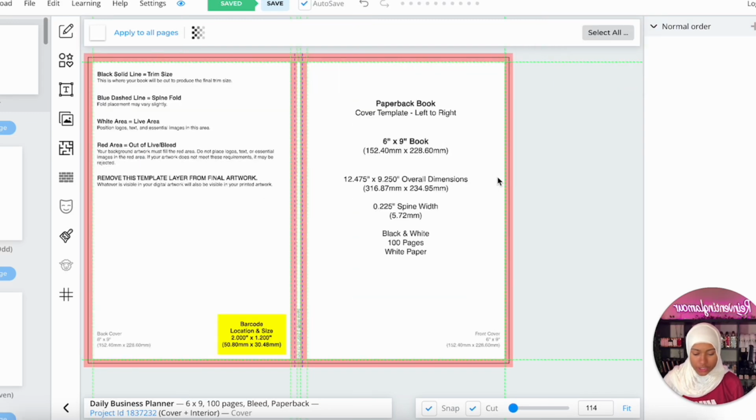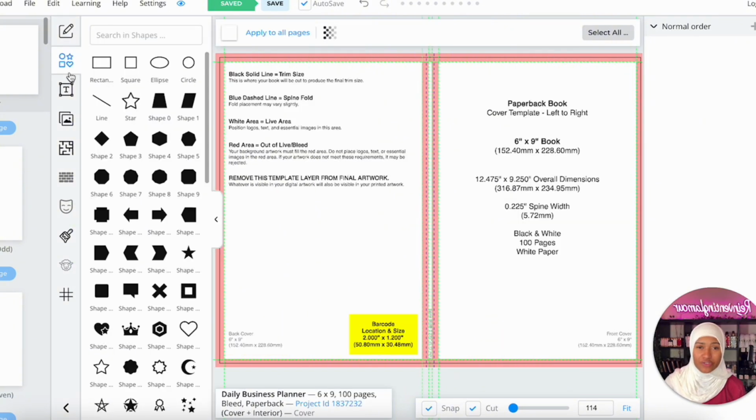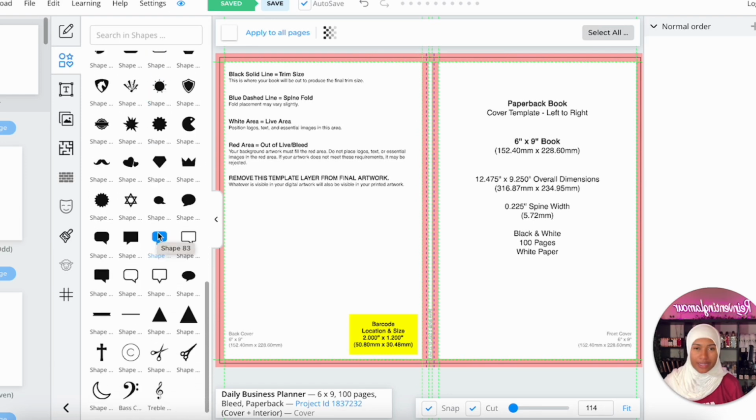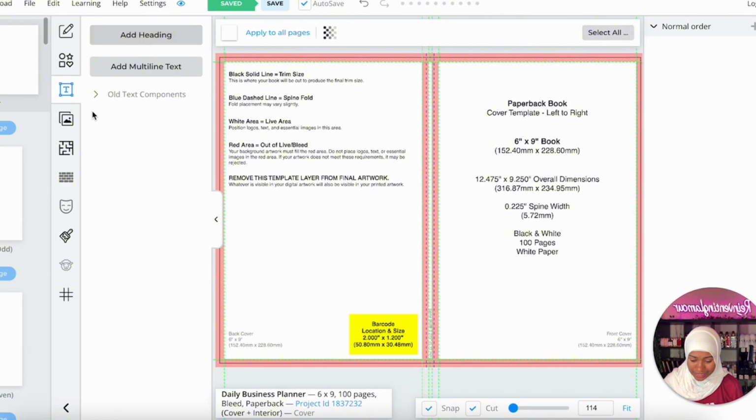Okay, you guys, so as you can see, we have the front cover of the book and we have the back cover of the book. This is where the barcode's going to be, just to give you an idea, so you make sure that you don't put anything important right there. And we're gonna try to stay within these lines right here. Let's first explore some options that you guys have to use on your book covers. So you guys have different shapes to use, and I find that minimalistic book covers do really great. So you guys can add text, add a heading.